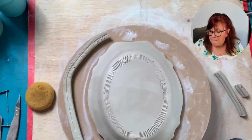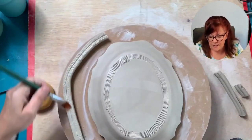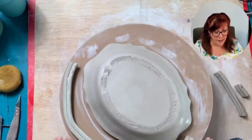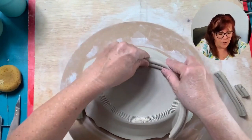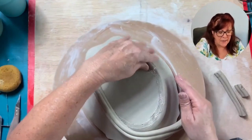battery-powered extruded foot. There's all kinds of fun things, fun dyes, fun things you can do. All right, now I'm going to take this, and I'm just going to set it over and press down as I go around. I want this nice and seated in there.